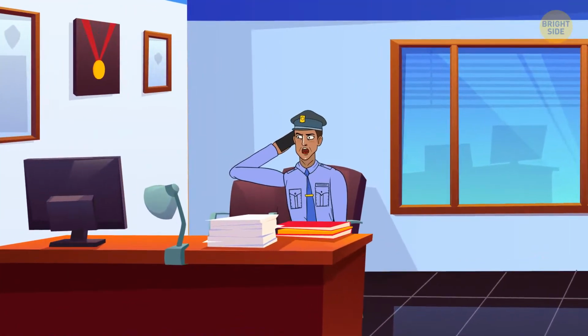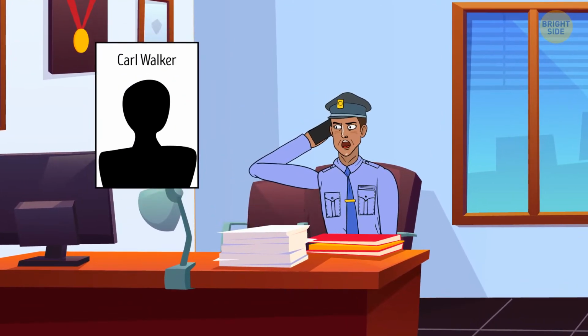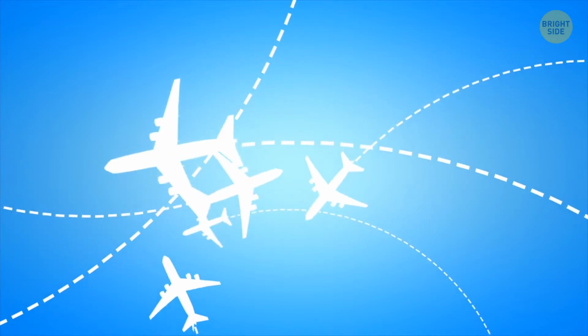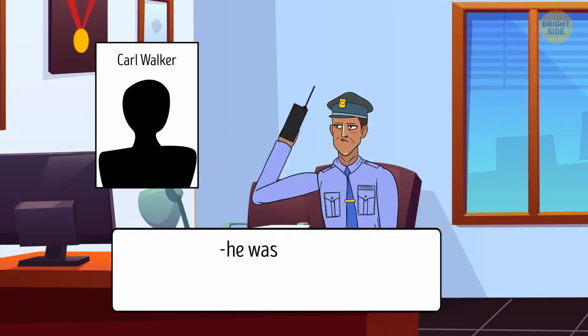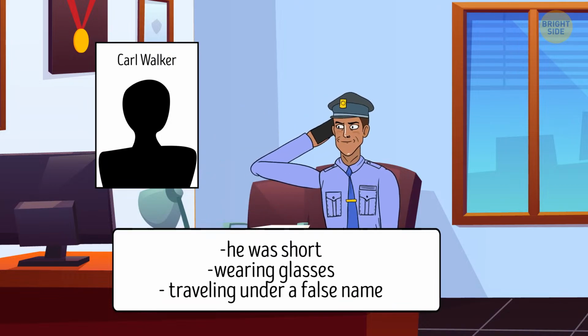The police were informed that one of the most wanted criminals, Carl Walker, was going to arrive in the country. According to this information, the man was going to come by plane. Unfortunately, the police knew very little about him. He was short, wearing glasses, and traveling under a false name.